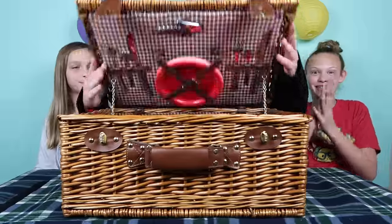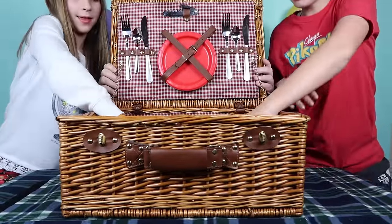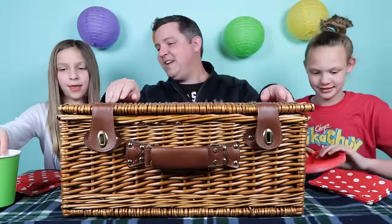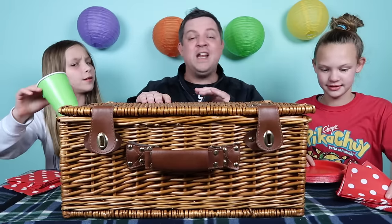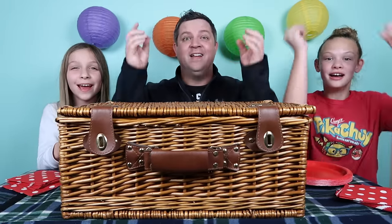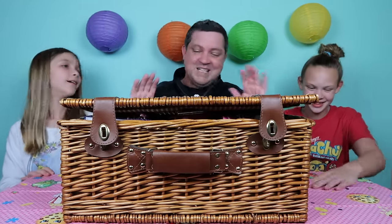That's right. We're getting ready for a picnic party. Girls, grab the stuff. Let's get it all set up. Wait a second. This isn't right. We're getting ready for a Shopkins picnic party. Oh, that's better. Much, much better.